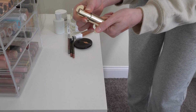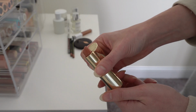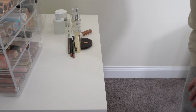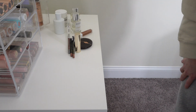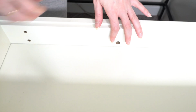maybe we'll do a Becca lipstick. This is the shade Dune. It's just a really good kind of medium toned nude. And I think that is going to be it. I'm not going to change the setting spray. I'm just going to keep the two that I have, which are ColourPop and Morphe.